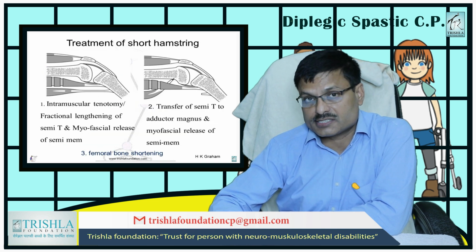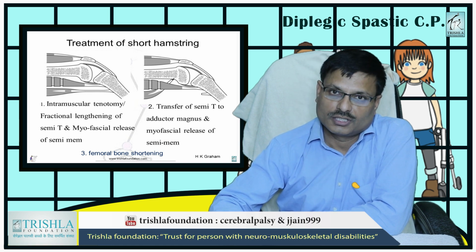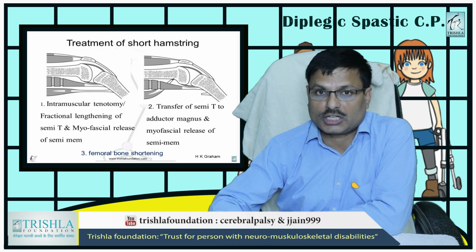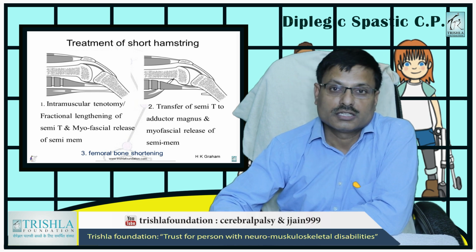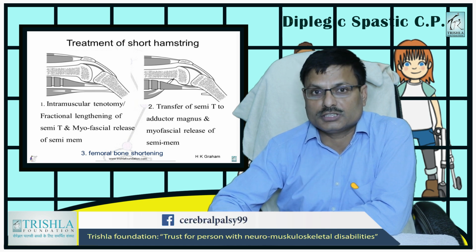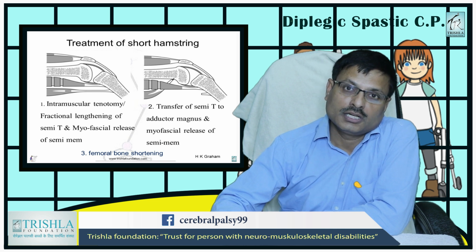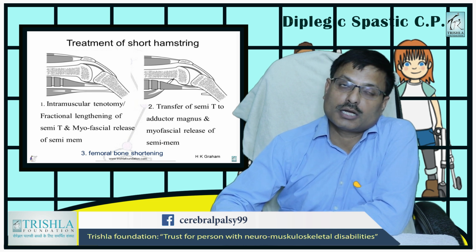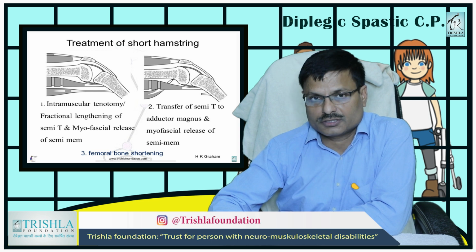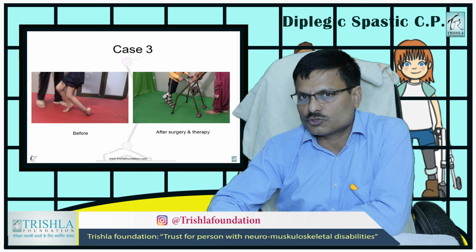If it is really short, then the hamstring muscle can be lengthened by three methods. One is tendon lengthening, the second is myofascial lengthening, the third is transfer from below the knee joint to above the knee joint. And most important in the transfer is that the power of the hamstring muscle is preserved and pelvic tilt can be prevented. You can see on the screen one case where the child was walking with the crouch gait.